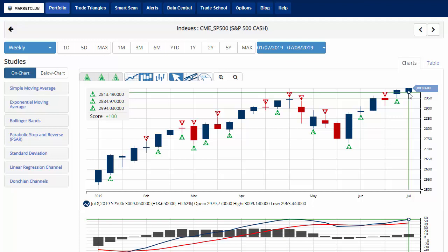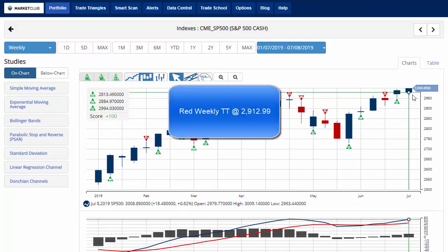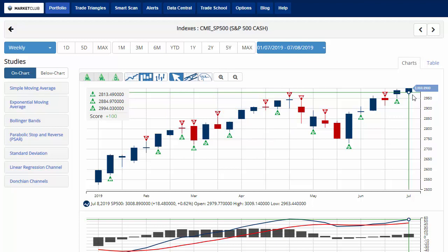And we'll start with the S&P 500, currently trading at 3,906, up about 0.6% for the week, currently up about 9 points on the day, looking to close above that $3,000 level for the first time in its history. Currently, chart analysis scored plus 100 with green trade triangles across the board, indicating that overall we are in a long-term uptrend for the S&P 500. Key level to watch next week will be 2,912.99. A move below that level would issue a red weekly trade triangle, indicating a move to a possible sidelines position for the S&P 500.